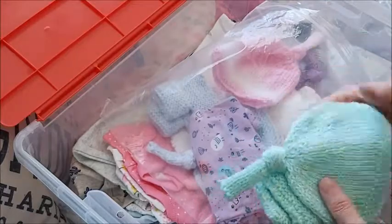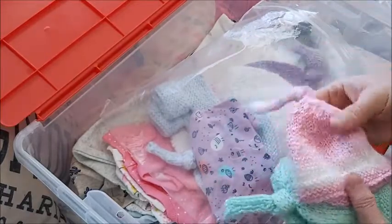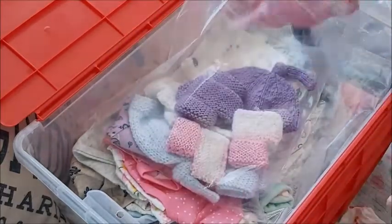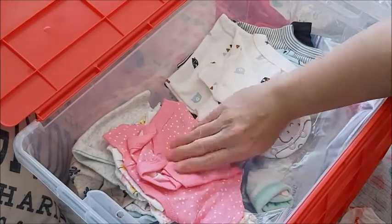These three, and Amberly looks really cute. And I love these hats. They're so cute and adorable. I can't get over it. But it's so hard to choose sometimes.